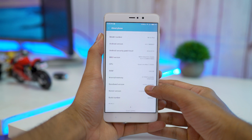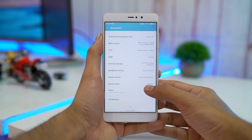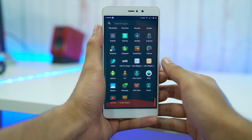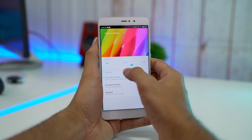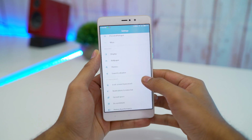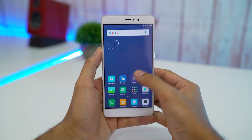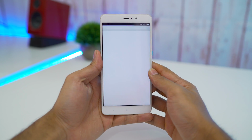The 5S Plus runs on MIUI 8 on top of Android 6 Marshmallow. Coming from a Samsung device, I did miss the app drawer on it. Nonetheless, the MIUI with its flat colorful look, plenty of customization options and a lot of themes and wallpapers has plenty of nifty features. There is even Second Space that lets you set up a separate account, perhaps for work or child on the phone.